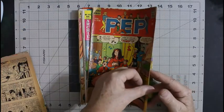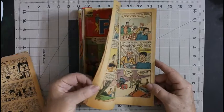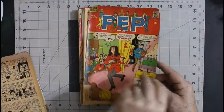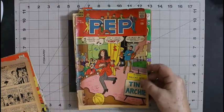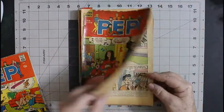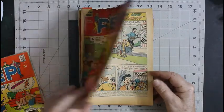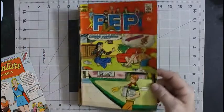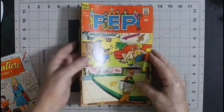Pep number 226, well that's a shame, not something that's impossible for me to fix though. That's from 1969, Pep number 232.